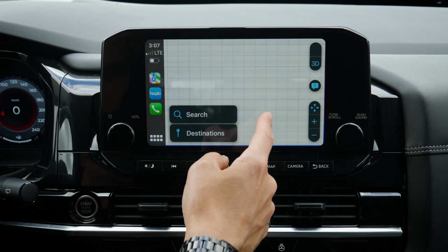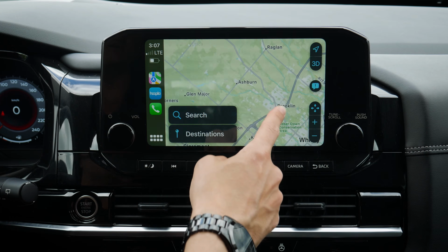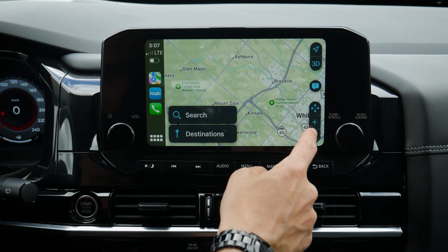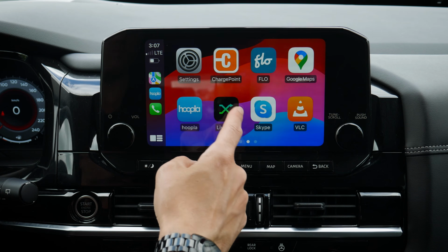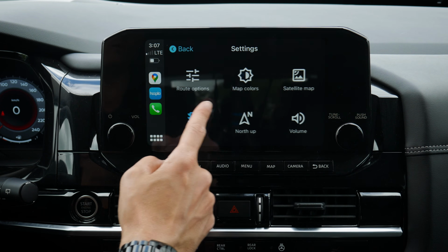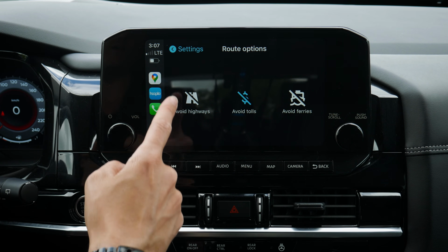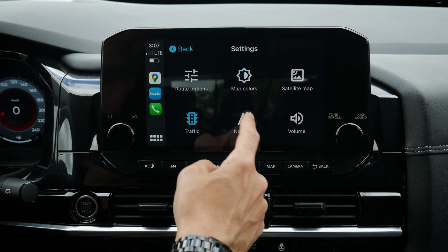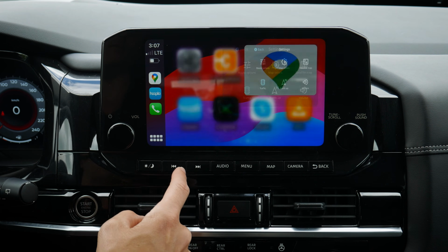Now, it doesn't matter if you're using Google Maps, Apple Maps, or Waze. When you're on the iPhone side of things, there's no pinch to zoom capability. So you have to zoom in and out this way instead. Google Maps, same way, but it gives you a few more options. So you can search for addresses, or you could then avoid certain things on the route. So avoid highways, toll roads, and ferries. You can adjust your map color, different views. Do you want to see traffic, north up, etc.?